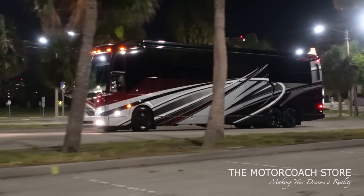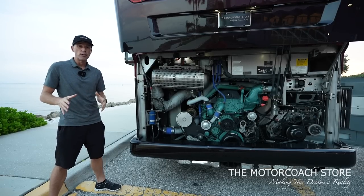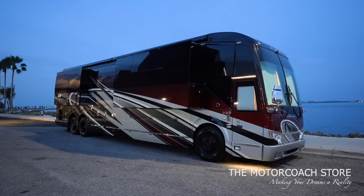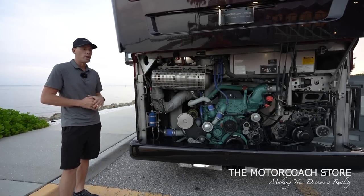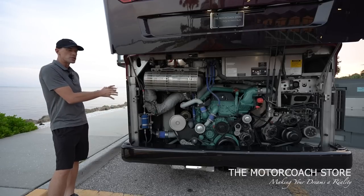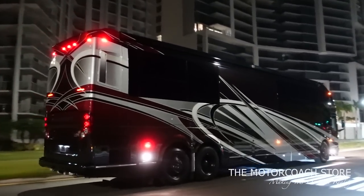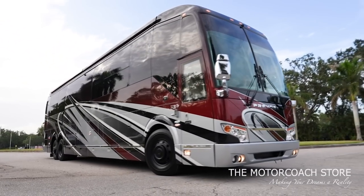And then Featherlite is the converter, and they build these in Suffolk, Virginia. And then Featherlite also has a dealership and service center down in Sanford, Florida. And there's a lot of value in purchasing this coach from the Motor Coach Store. The Motor Coach Store team will show you how to use everything, make sure you understand all the systems, and make sure everything is working before you go down the road. It's really a boutique experience, different than any big box RV dealer out there.